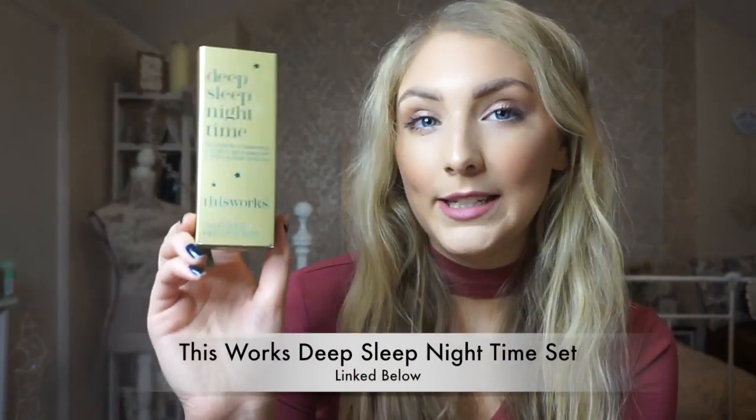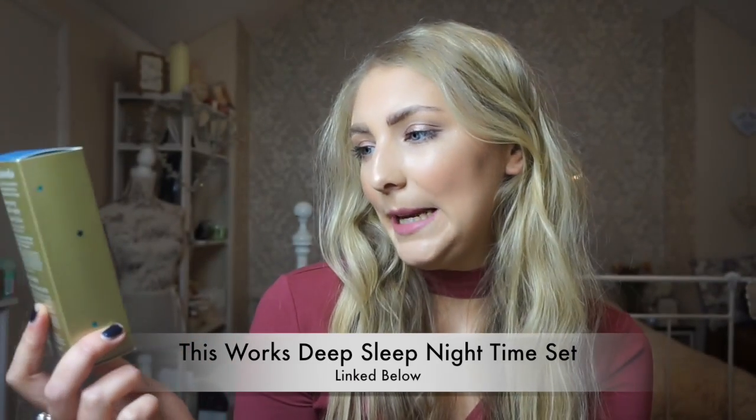And then the final thing, me and my boyfriend picked up this Deep Sleep Nighttime set. This is from This Works. I don't really struggle sleeping. I don't really always have much time to sleep, as I'm always super busy. So when I do have time to sleep, I kind of just want to put my head on the pillow before I sleep. And obviously that's not how this works.